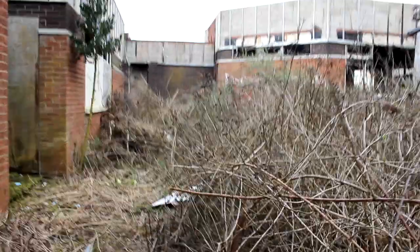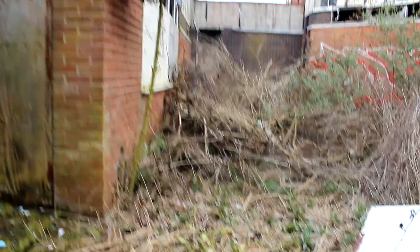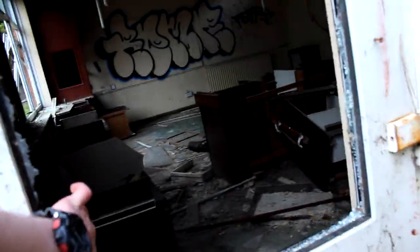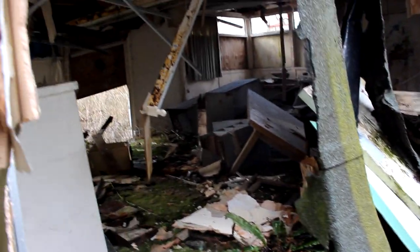One of the old classrooms. Yeah, the only way in there is through that window without glass, and I'm not risking that. Once that door's open. No, that's shut. See a bit of an old wheelbarrow there. Old filing cabinets, all the roofs well and truly caved in on that one. There we go.